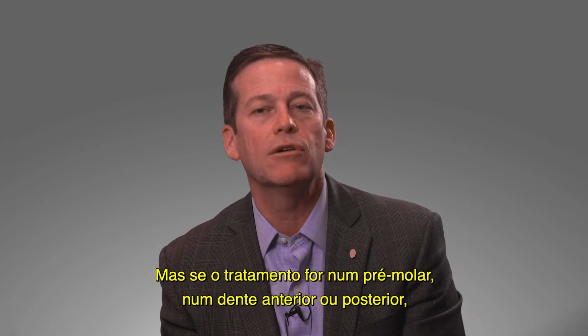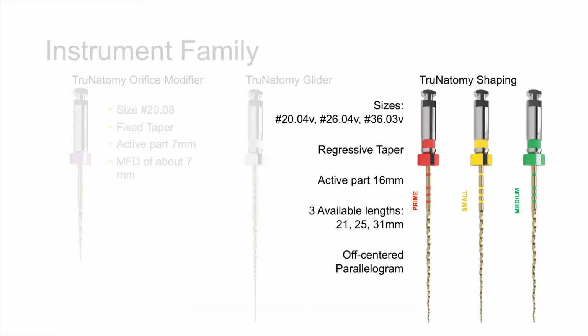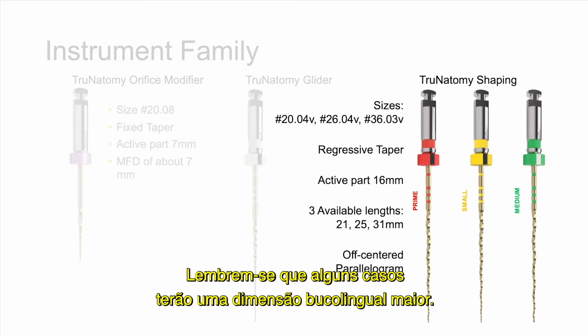But also, if your desire is on a premolar or anterior tooth or a posterior, we have a medium. This instrument is a 36. The key here is, remember, some cases are going to be larger in the buccal lingual dimension.